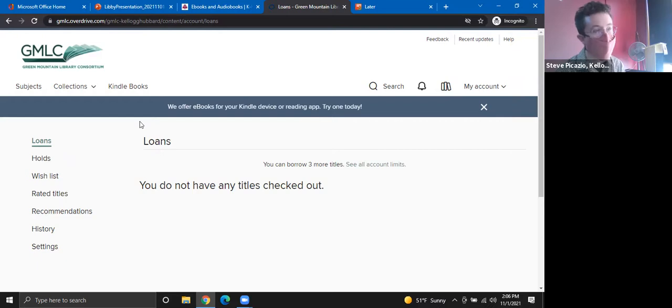Another question. Would this work if you're on a plane? Well, that would be a situation where you would want to download it because you wouldn't have access to Wi-Fi unless you paid for the plane Wi-Fi. So you would probably want to download it if you're going to be on a plane. Then the other question is, can I use this in another country? Sure. Doesn't matter where you are. As long as you have an internet connection, absolutely.